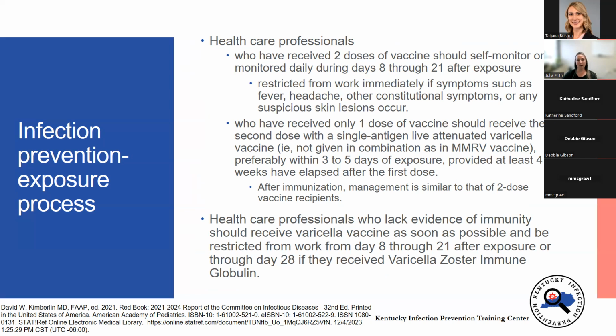However, healthcare workers that lack immunity should receive the vaccine as soon as possible, but they also need to be restricted from work from day 8 through 21, up to 28 days should they have received the immune globulin.